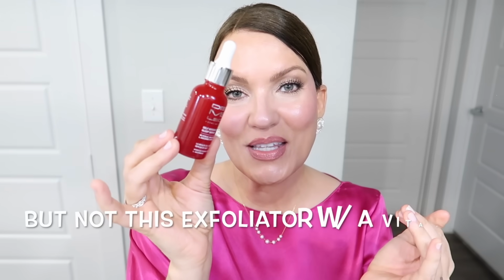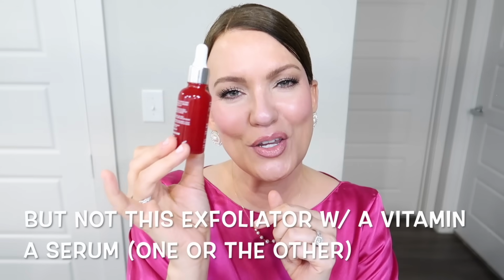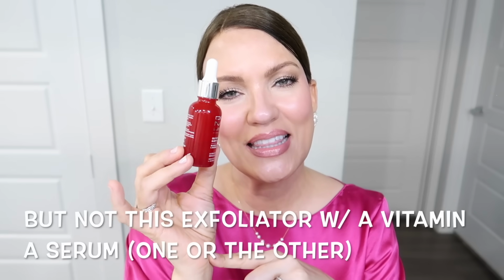Now, you could also use this in the evening. In fact, I think they recommend using it in the evening, and I do use it in the evening oftentimes, but I've been using it in the morning because I notice the way my makeup looks after I use this. I love the way my makeup looks. I feel like I have the best makeup days on the days that I use this on my skin.